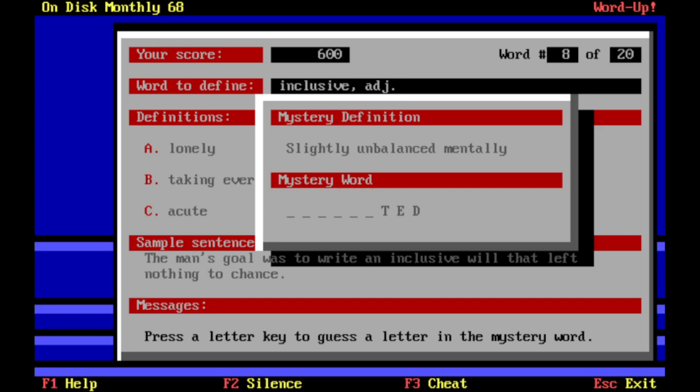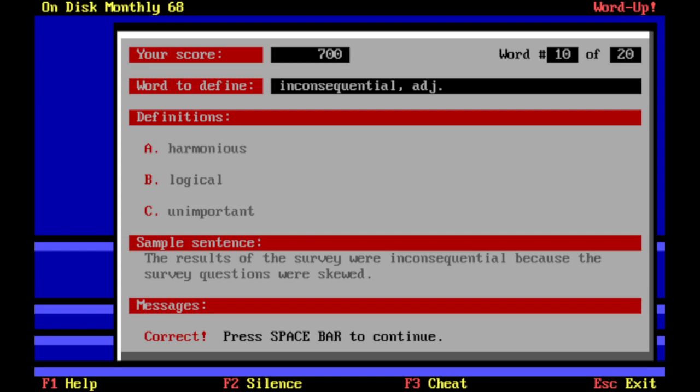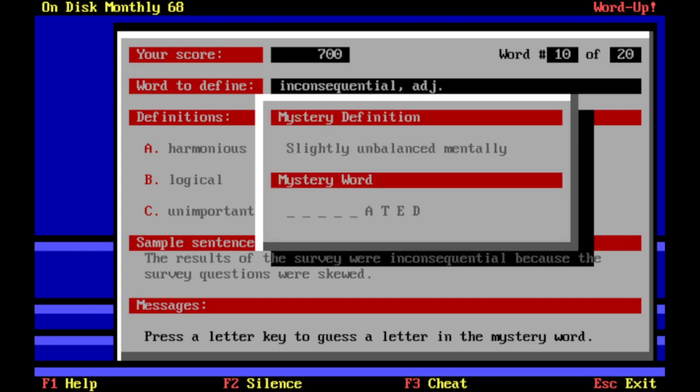This is sick. A. You're going backwards. Are you kidding? No, not yet. Homologous, I believe. Human-like, why not? What? Okay, that'd be C. I'm getting a bunch of easy ones. I feel cheated. What's your letter? P. Ooh. There is a P.